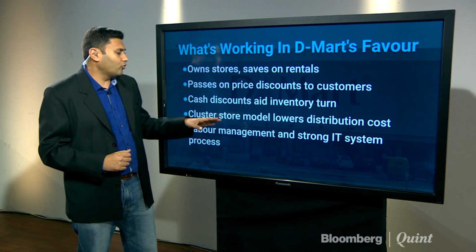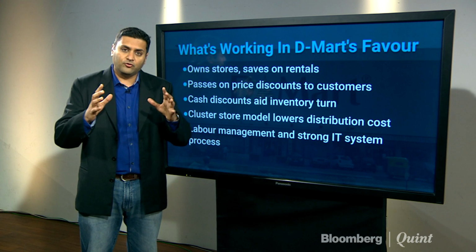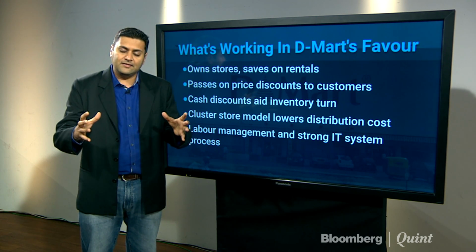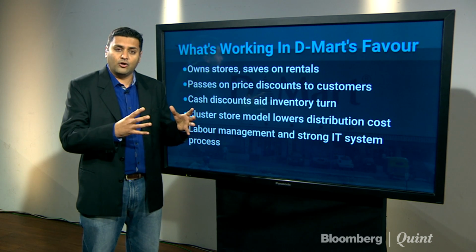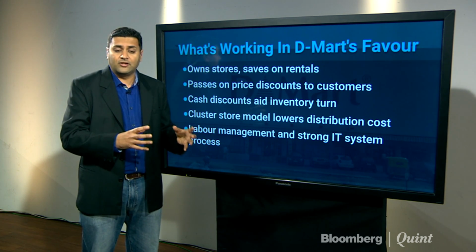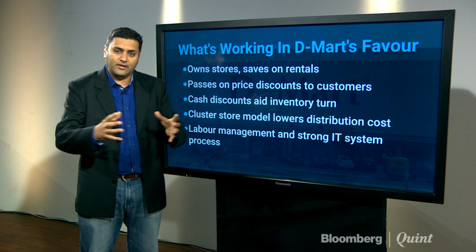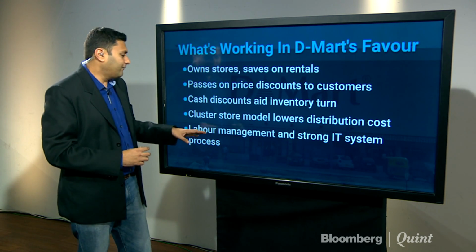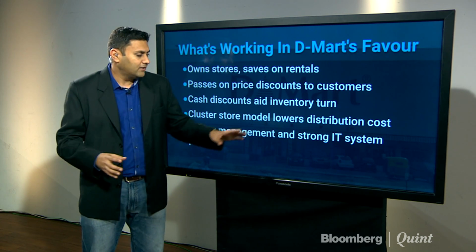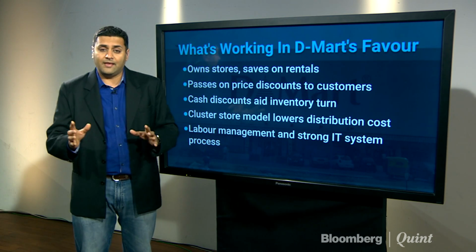Apart from it, the cluster store model lowers distribution cost. If you see how D-Mart stores are developed, it's basically in and around a cluster, and it's never in a downtown city. It's basically a little on the outskirts where the cluster development can happen. That is something that aids the logistics cost. And finally, the labor management is very strong. The IT system is extremely strong, and that helps D-Mart.